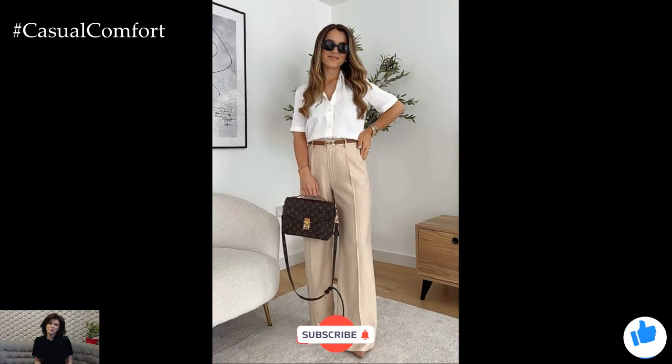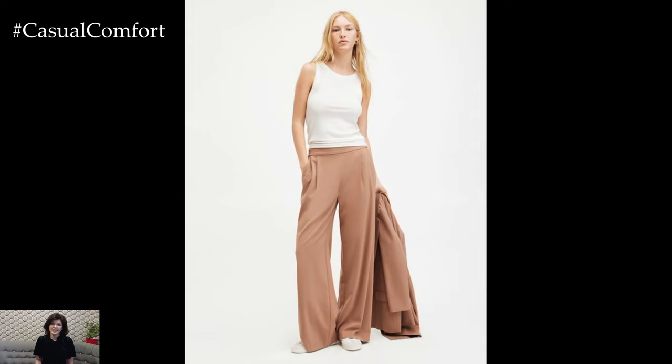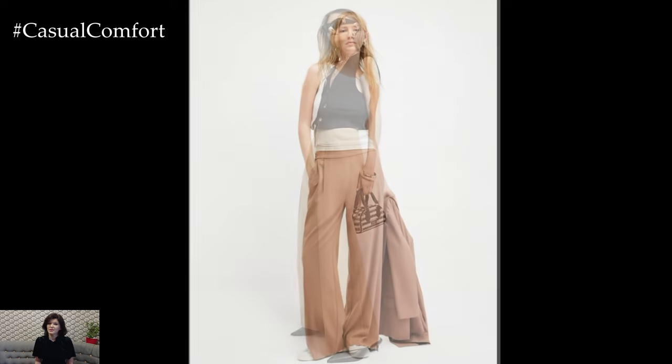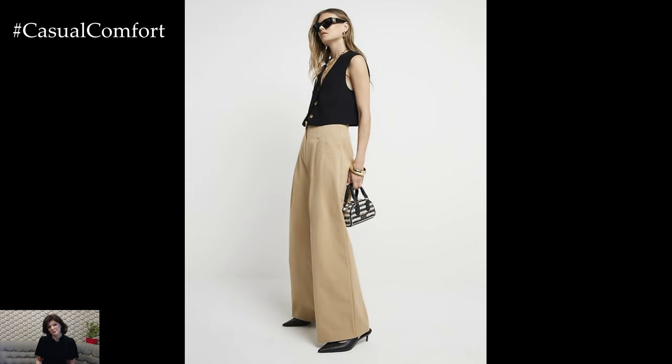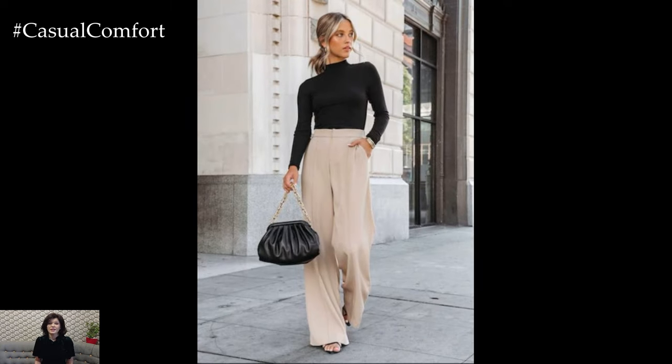Beige pants can also be styled for a professional setting, making them a versatile addition to your summer work wardrobe. Choose a pair of tailored beige trousers for a polished and sophisticated look. Pair them with a crisp white blouse or a light, pastel-colored button-down shirt. This combination creates a clean and professional appearance suitable for the office.